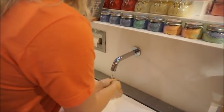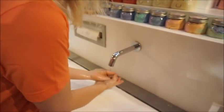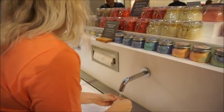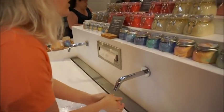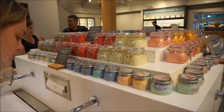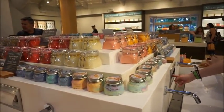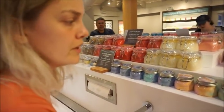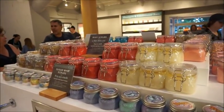Oh my gosh, my hands are so smooth. I love these sugar scrubs because they do make your hands feel lovely. They have a big display of all the different scrubs up here. So the big body ones are 2 for $60 or $35 each because they're huge. Those are big. Yeah. 2 for $60 or $35 each.